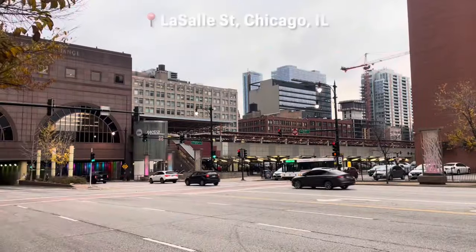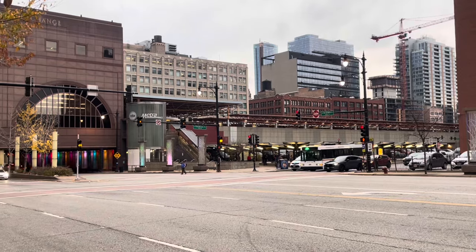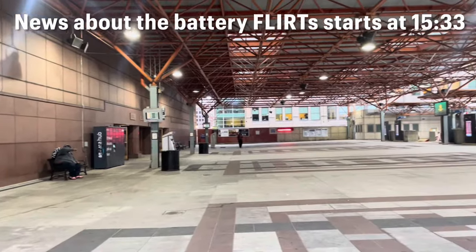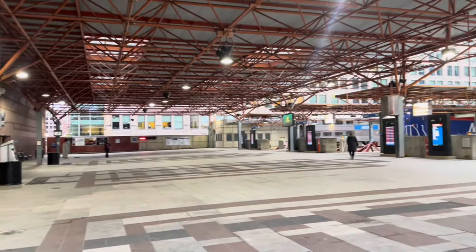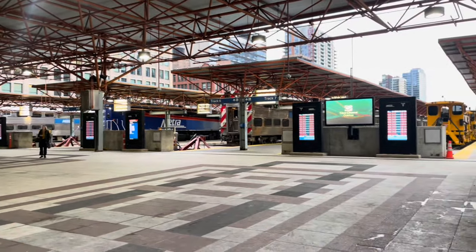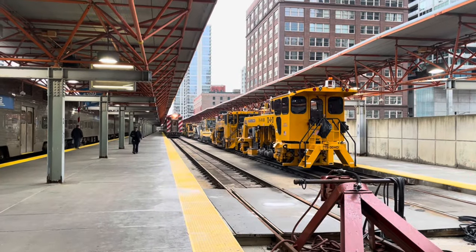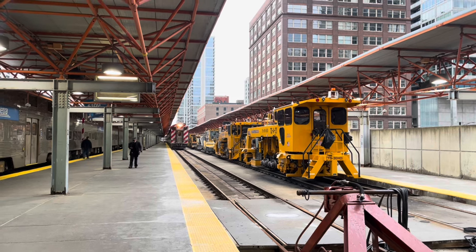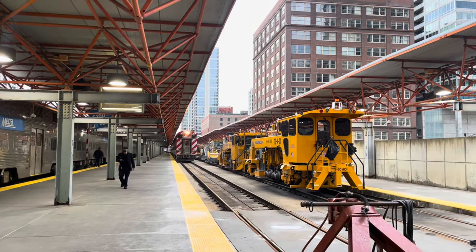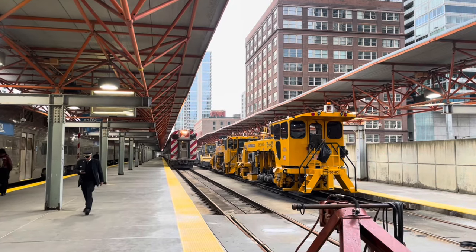Our journey today starts at LaSalle Street Station in the south of Chicago's Loop. This station serves as the downtown terminus for all trains traveling on the Metra Rock Island District. When walking through the station in its current state, it can be hard to imagine that this was once one of Chicago's most important inner-city railway stations. It was opened in 1852 by the Chicago, Rock Island, and Pacific Railroad, but for decades it also served as the terminal for the famous New York Central. Today, it's just a commuter rail station.